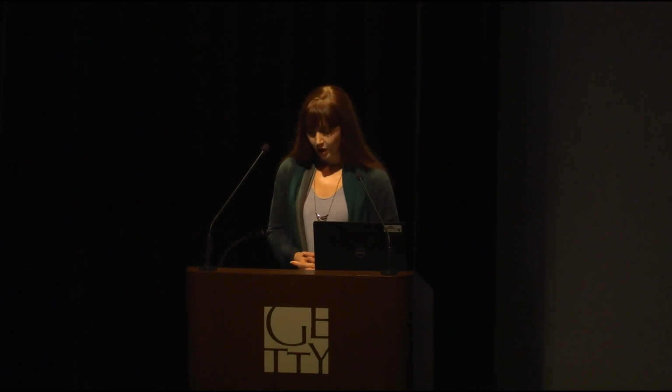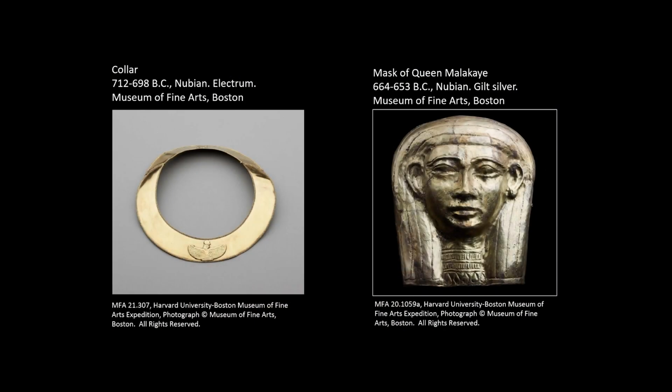After being driven out of Egypt, the kings of Napata continued to rule the Kingdom of Kush. And during this time, we see an influx of Egyptian influences in the jewelry and the self-presentation of Nubian royalty. Many exquisite items of personal adornment were created in the Napatan period, and most of the objects in this section of the exhibition come from the tombs of kings and queens.